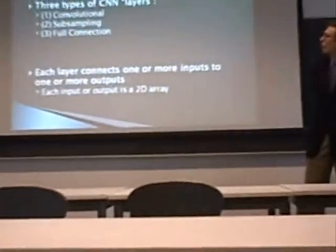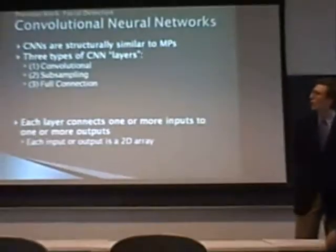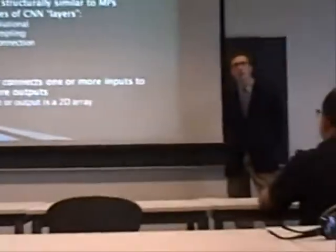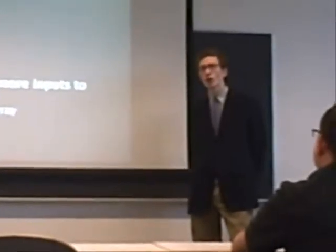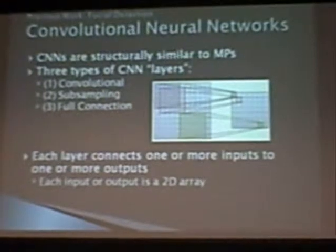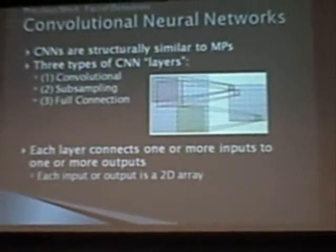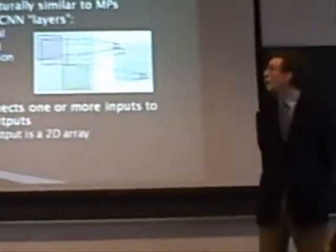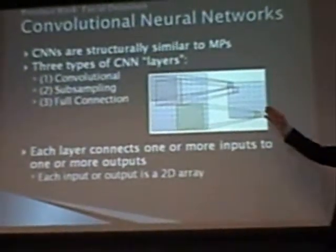There are three types of CNN layers. A CNN is constructed similarly to a multi-layer perceptron, in which there's an input layer, one or more intermediate layers, and an output layer. But the three types of CNN layers are convolutional layers, which take each sub-area of an input image, convolve it with a pre-calculated kernel, add a bias, and use that as one of the elements of the output.